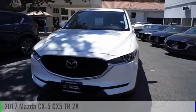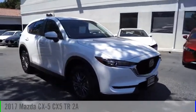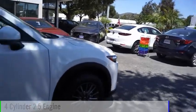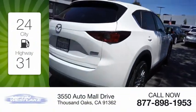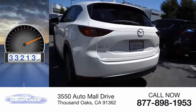We are pleased to show you the 2017 CX-5. This vehicle is powered by a front-wheel drive, 4-cylinder, 2.5-liter engine. Great fuel efficiency saves you money by requiring fewer trips to the gas station. This vehicle has less than 35,000 miles.